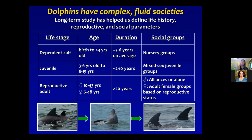So who they're interacting with is context dependent and also depends a bit on whether or not they have current offspring. We found that bottlenose dolphin calves spend the first 3 to 6 years of their lives with their mother, so they have very prolonged maternal care. During this time, they tend to be found in nursery groups with other moms and calves of similar ages. We have found that individuals as young as 1.5 years old can survive if orphaned. It's rare, but it has happened on our coast.